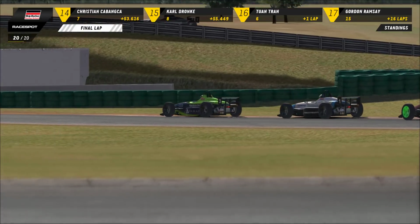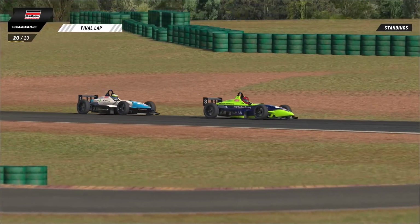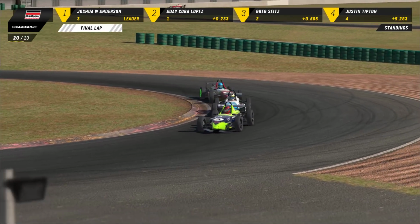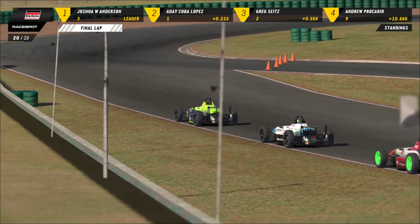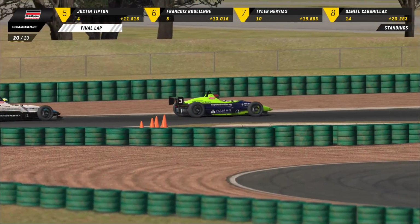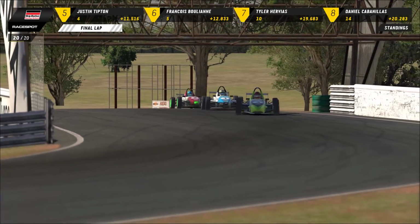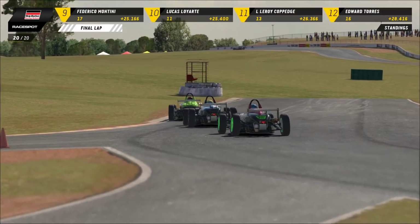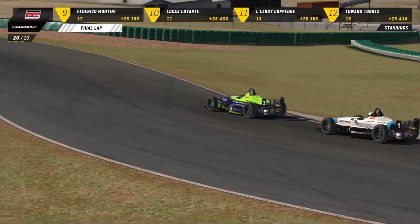Through turn number 2, he remains close, tucked under the rear wing of Josh Anderson as they run under the Yokohama Bridge and into the third corner once again. Lopez continues to harass the mirrors of the Australian who currently leads this race, Greg Seitz matching every single step that the Iberican makes in front of him. Up now through the middle part of the racetrack, up and over the bridge once again, down on the run into corners number 7 and 8. The machine of Lopez needs to make up ground somehow, some way.